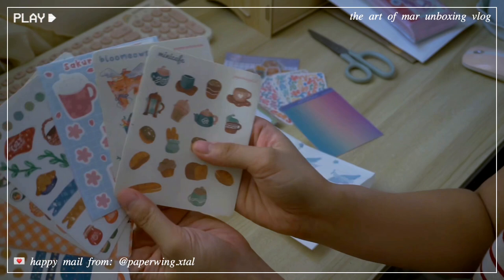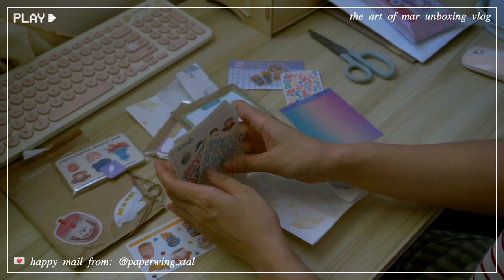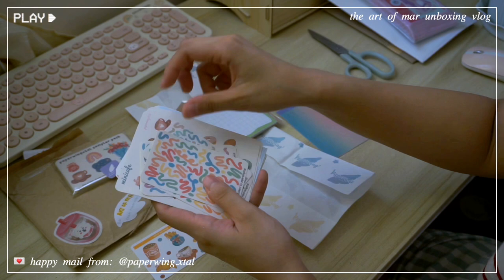Thank you so much. I'm super excited to use them. Thank you so much, Crystal. Your designs are also really cute. So I hope you keep making more cute stuff. And I'm sure that you're gonna inspire other people along the way. Yay!